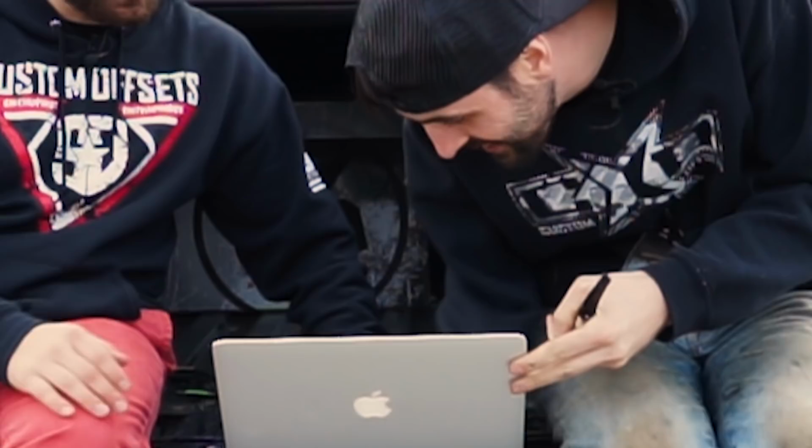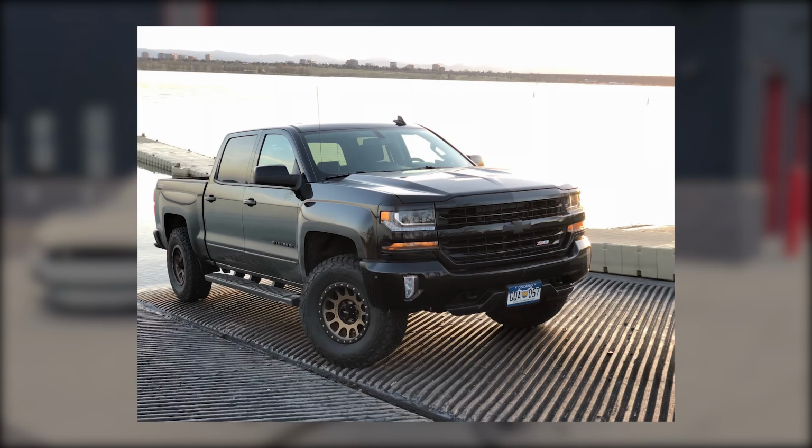Nice, don't knock it off. She's gonna be mad if we wreck her MacBook. So Fox makes these lift coils that I think perform really well. We put those in Rubsum's Tacoma. Yeah. They're pretty sweet. Looks good, I like this paint color.